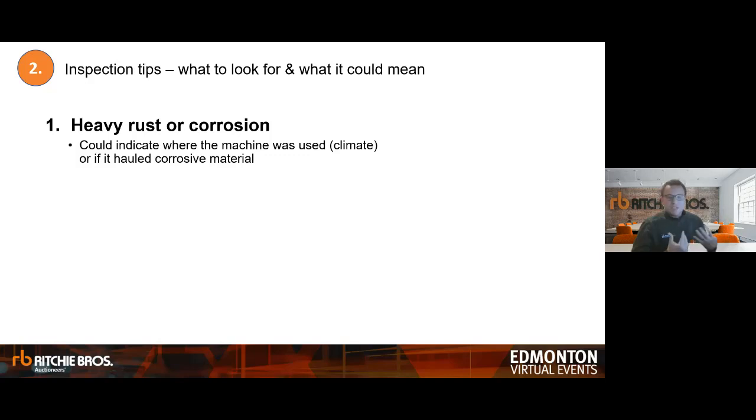So the first one, obviously, heavy rust or corrosion. This speaks to both the geography of the machine and the use case of the machine. It's not always going to be possible to determine either of those pieces of information, but you can look on the machine for some clues. Did it haul corrosive material, or was it working in a gravel pit or in sand? Sand is going to have a different kind of wear on tires and tracks than other types of surfaces. Was it in a high humidity area versus a low humidity area? Was it in a cold weather state versus a warm weather state or province?